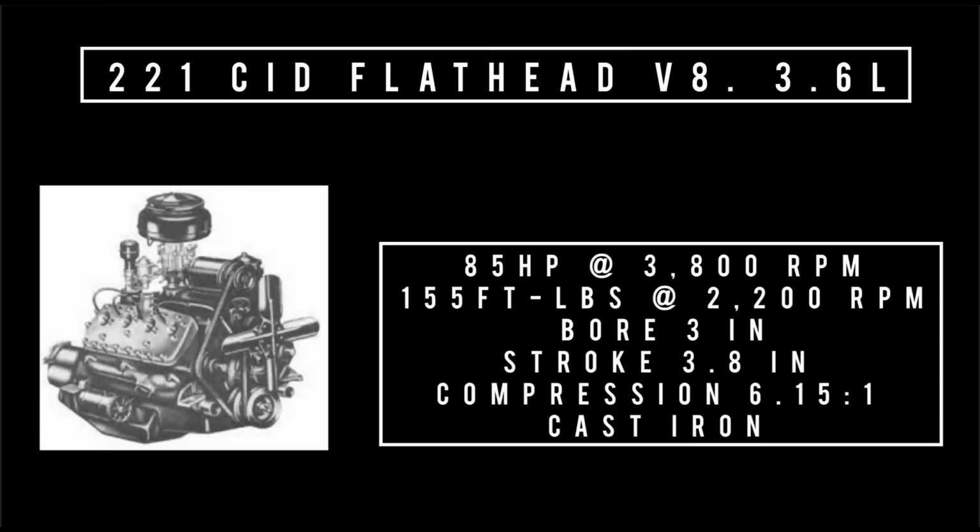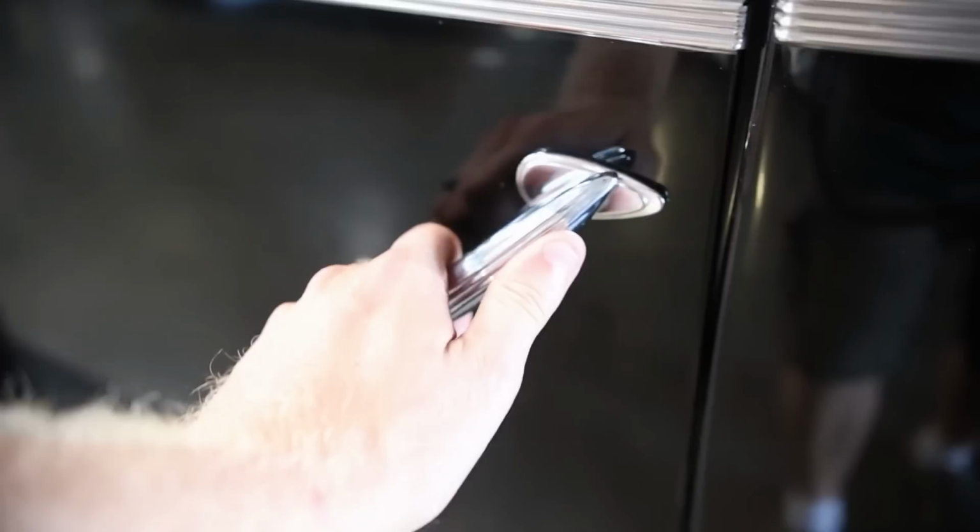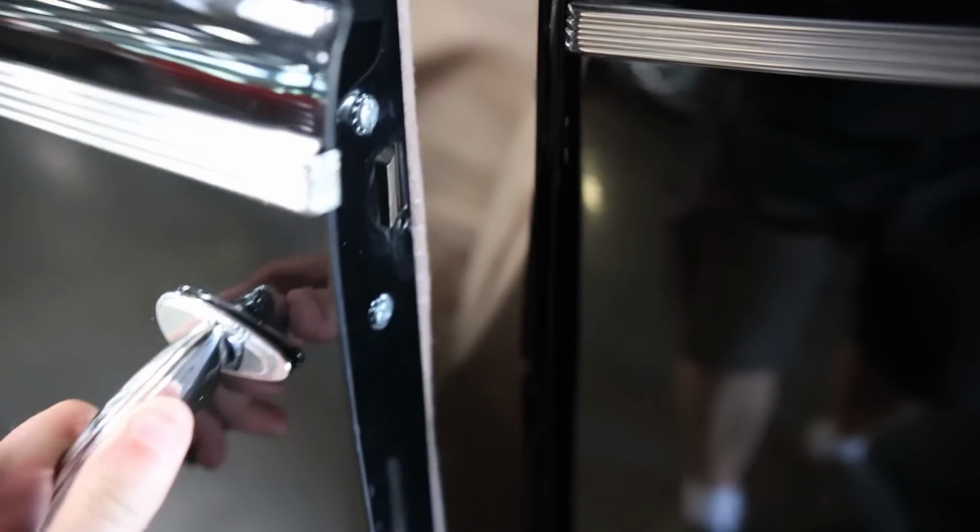And it's also very important to note that this was the engine that came in the Deluxe. If you got the standard V8, you got a choice between the 2 engines. If you got the Deluxe, this was the engine that you got. 1 transmission on offer, 3-speed manual, sliding gear, 3 on the tree style.